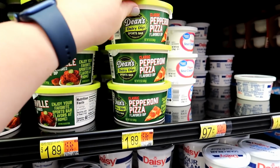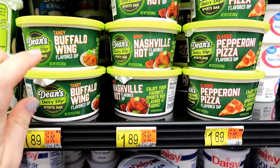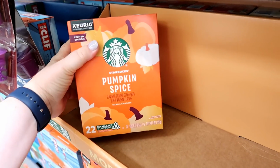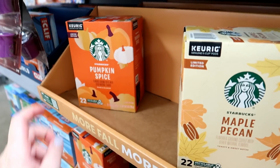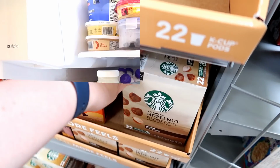I think these are new. They have pepperoni pizza dip, Nashville hot dip, and buffalo wing dip. Interesting. Looks like they've got the Starbucks K-Cups out. Excuse me, for fall. Maple pecan, pumpkin spice, fall blend, hazelnut.